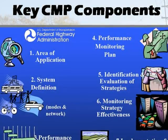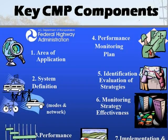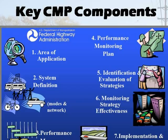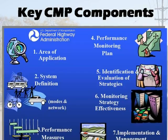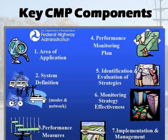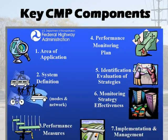This slide shows what the Federal Highway Administration considers to be the key elements of a CMP. You start out by defining a network of congested roads that are perceived to be congested or where you think congestion is likely to occur because of development or other activity in the area. You define performance measures that can be used to gauge how congested the roadways are. Then you set up a monitoring plan to measure congestion on these roadways.